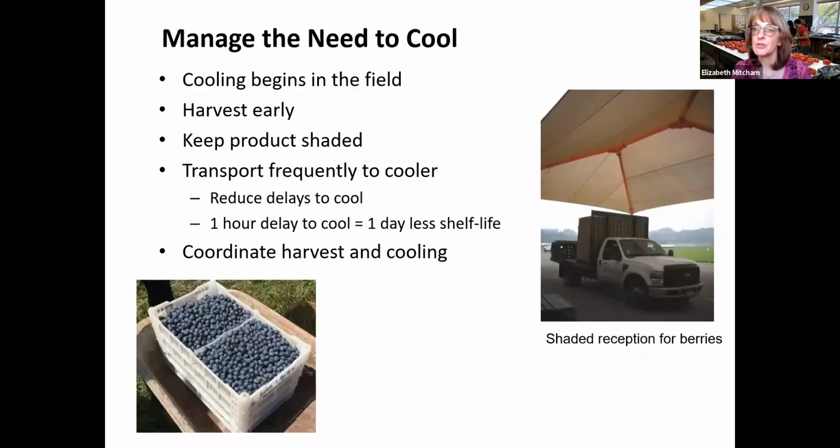One of the things we can do to try to manage temperature is to keep the product from getting hot in the first place. On the plant, the product naturally cools a bit because of a process called transpiration, where water moves from the roots through the plant and then evaporates from the surface. That process actually cools the plant tissue. Once you harvest it, that transpiration slows down considerably, and so you don't get the cooling that you had before.